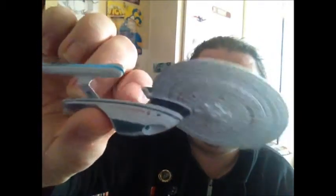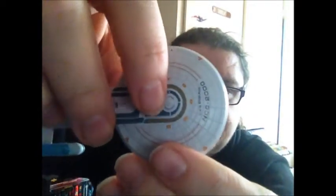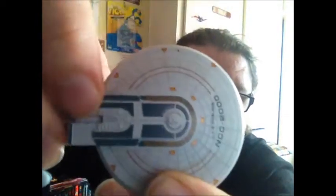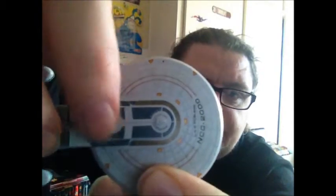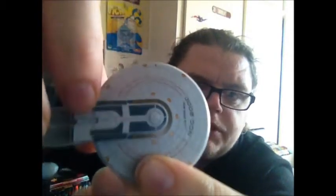Now, the original Excelsior, the NX-2000, there we are. The bridge module was different, and there was a big crystal at the back there, the impulse crystal, but there's two on this one. And I think the shuttle bay was a little bit different as well. But yeah, I think it's a really good model.